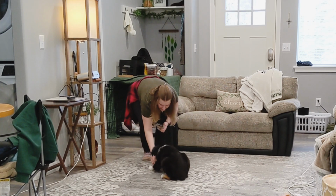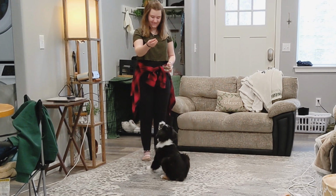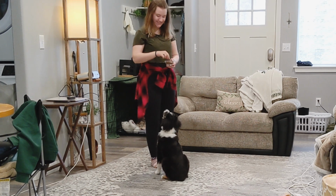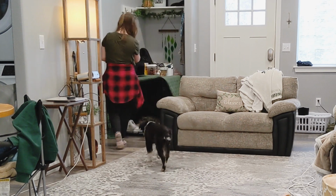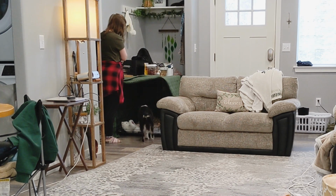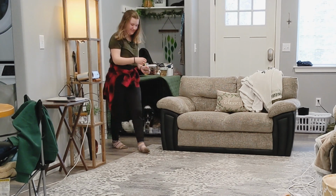So I think I was catching on to that at this point, and so this next time I don't take that step, and he takes a little longer to figure it out, but he does figure it out, so I don't think it'll be too hard to wean out that bad habit of mine. And then we go back in the crate. Good boy. And come back out.